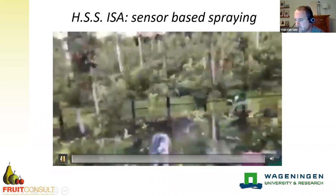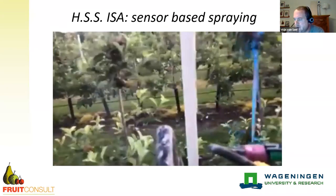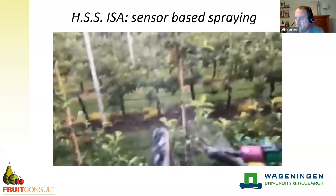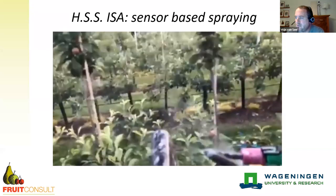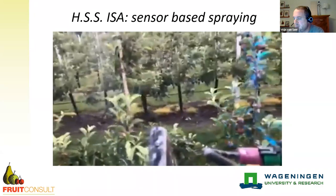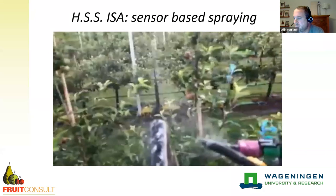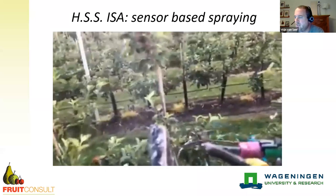But first, a video. So this is a sprayer at normal driving speed. And now it's in slow motion. It was during the development of this technique that they took this video. It only sprays when you have some green material in front of it. The researchers looked at the coverage after doing this, and it looks fine. So you only see the operation of the nozzles for the upper part of the tree. You don't see the operation of the lower nozzles.